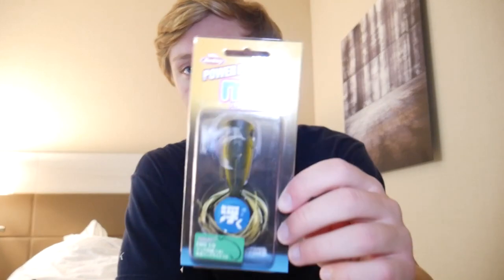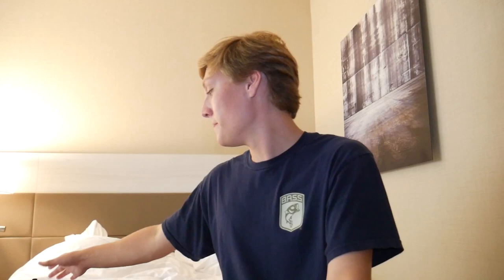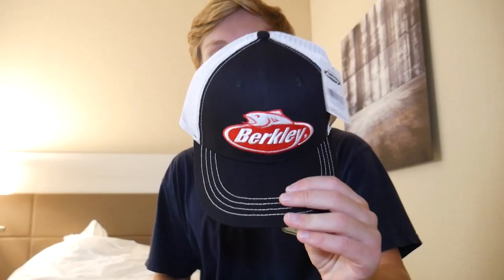It's like a popper, but you put a 1/0 wide gap hook into it. So definitely seems interesting. I don't know how the hookup ratio will be with this compared to a traditional popper with a treble hook, but this does make it totally weedless. So I don't know, I might have to give it a shot. It is a free lure, so I'll definitely take it. I also got a little Berkeley hat for free.